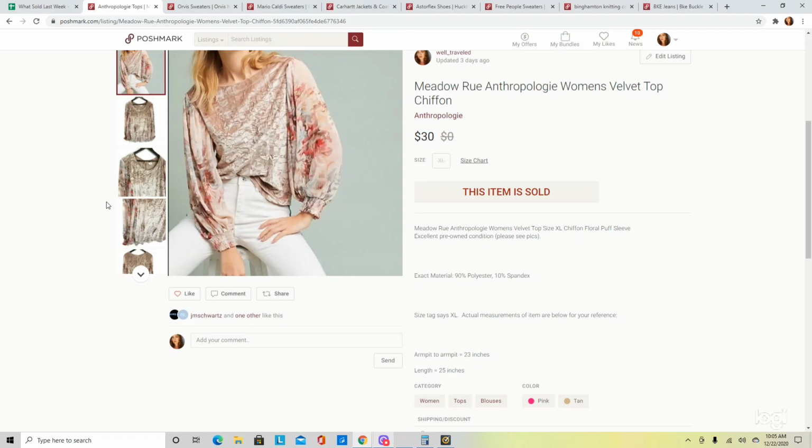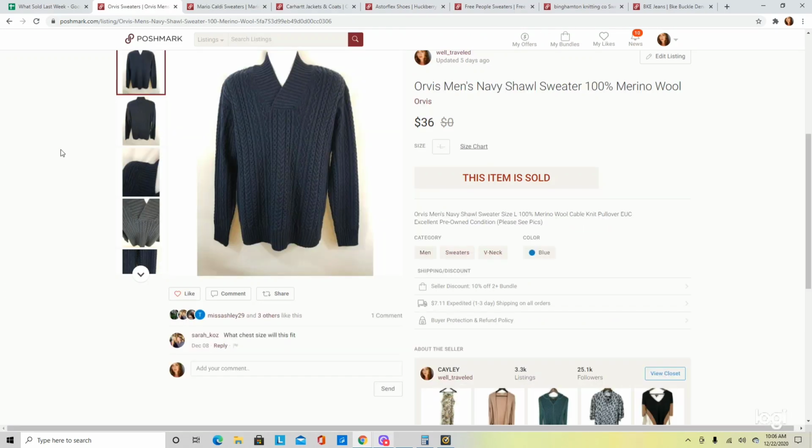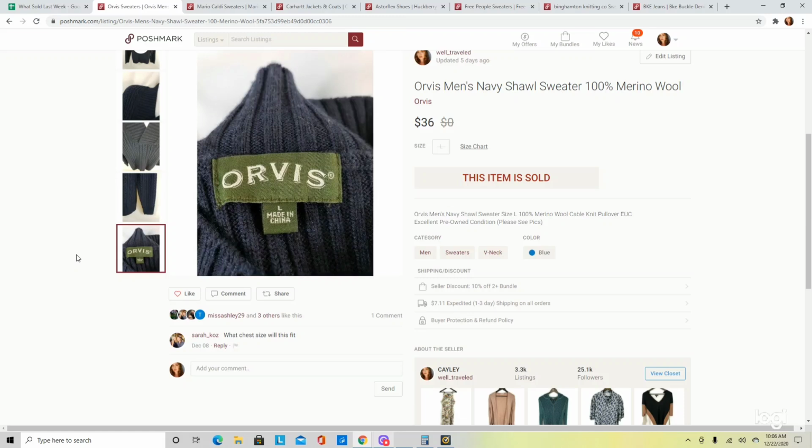The styles seem to be doing pretty well. Again, I looked up the style number to get this photo, and it sold pretty quickly at $30. This is a men's sweater by Orvis. It had cable knit detail. It was 100% merino wool, and it had a shawl collar. This brand is very good in wool pieces, so I almost always pick them up when they're in good condition. This one ended up selling for $36.